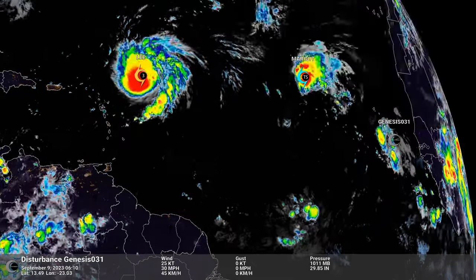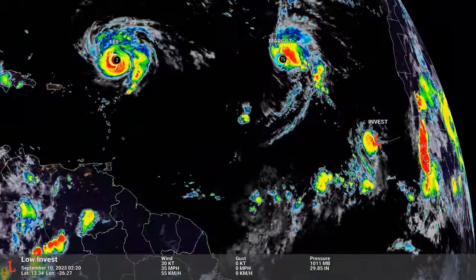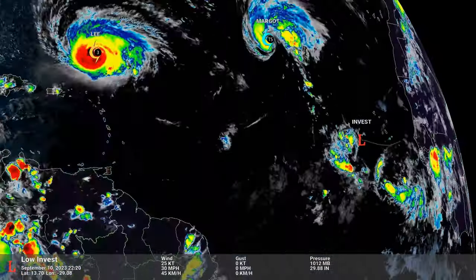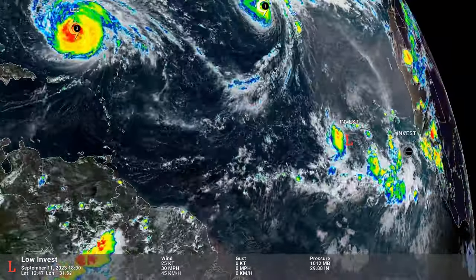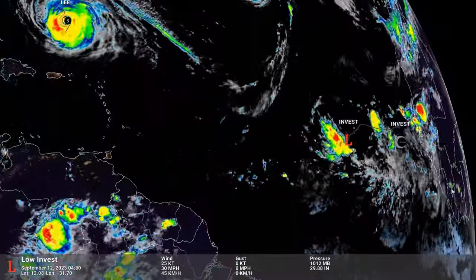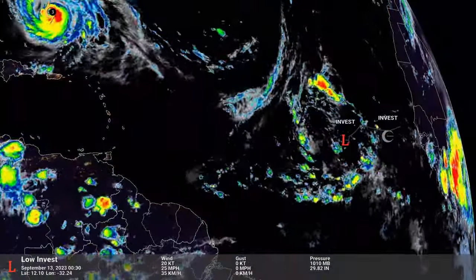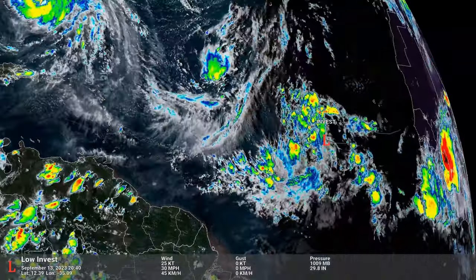On September 9th, the National Hurricane Center monitored an area of low pressure producing a concentrated area of showers and thunderstorms southwest of Cabo Verde, as well as a tropical wave located inland near the coast of West Africa. As it moved into the tropical Atlantic, a broad area of low pressure formed along the wave on September 11th, southeast of the other disturbance.